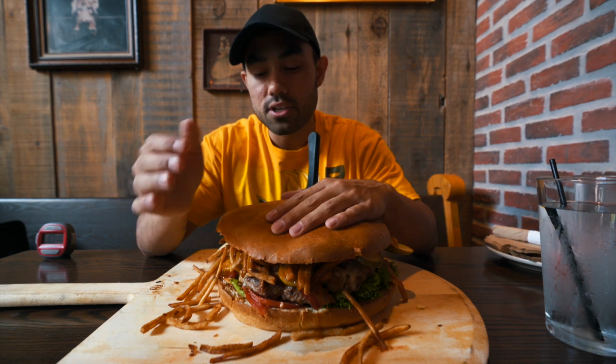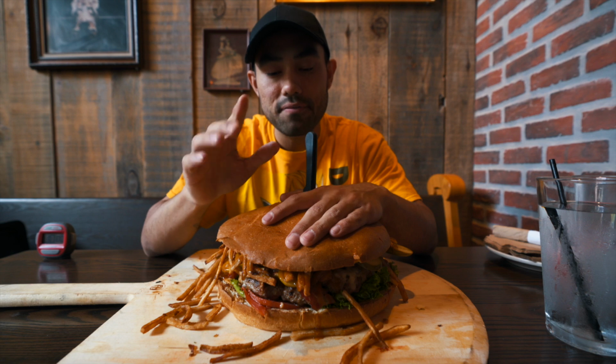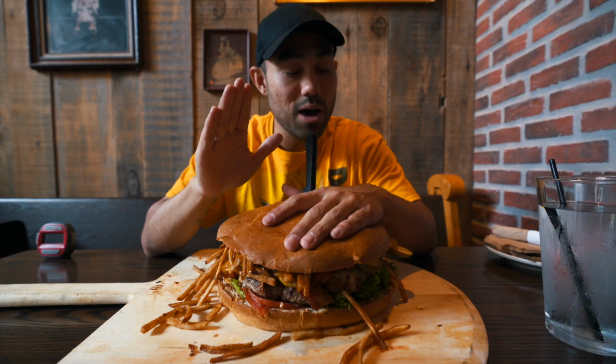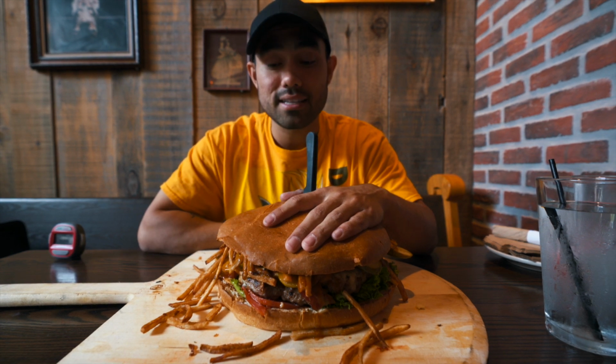This is a pay to play, so you definitely have to pay. And the cost of this burger is $50. However, if you do not finish the entire burger, you get spanked. And that is something I do not want to experience. Hopefully I can get this down. I think I can do it under an hour. So with all that said, let's go ahead and eat this Spank Me burger.